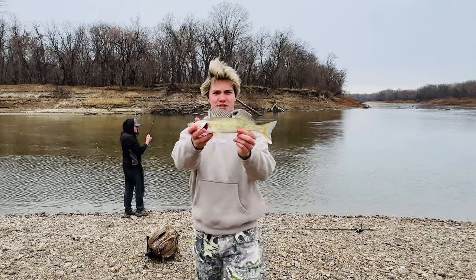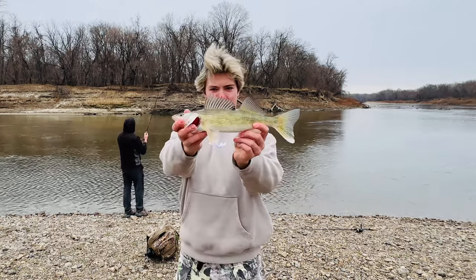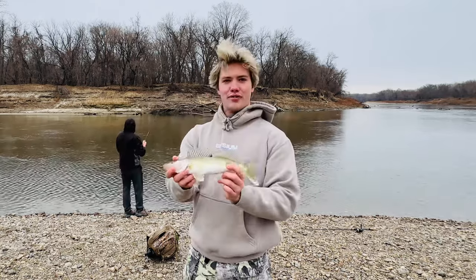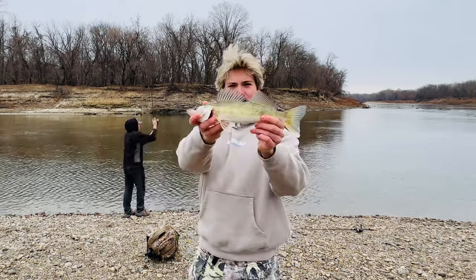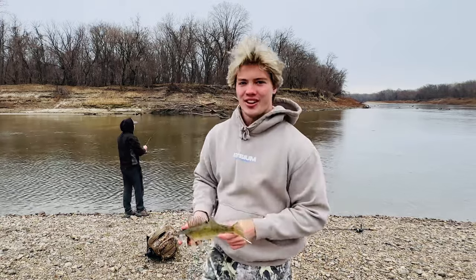Well, there's the first fish of the day. Nice little 13, 14 inch walleye. Out here fishing a river, I honestly don't know what I'm doing, so I'm just leeching off Eli, but there's the first one of the day, and let's hope there's many more.